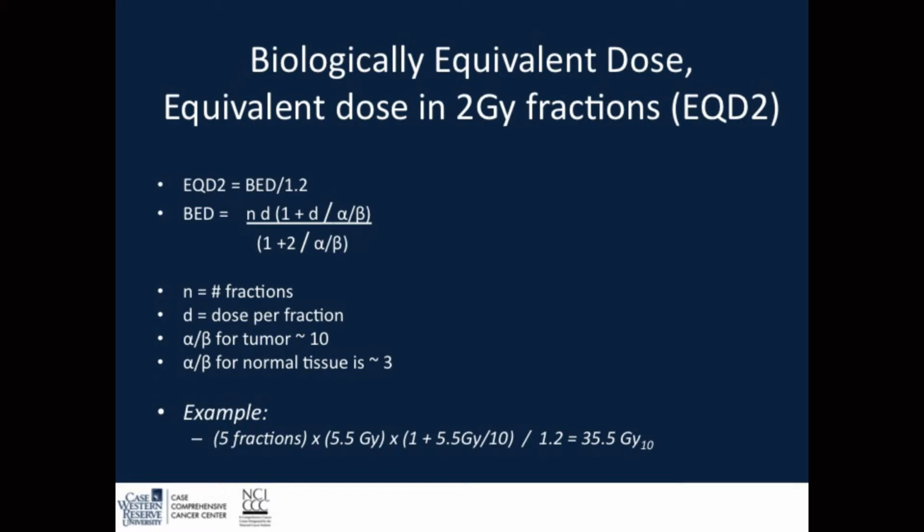Most of what we know about how radiation interacts with the body is based on external radiation delivered at 1.8 to 2 gray per day. So in an effort to standardize our language in terms of prescribing dose and understanding toxicities, we use these 2 concepts of biologically effective dose, or equivalent dose, and equivalent dose in 2 gray per fractions, or the EQD2. And it's important to calculate the total dose that the patient's receiving.